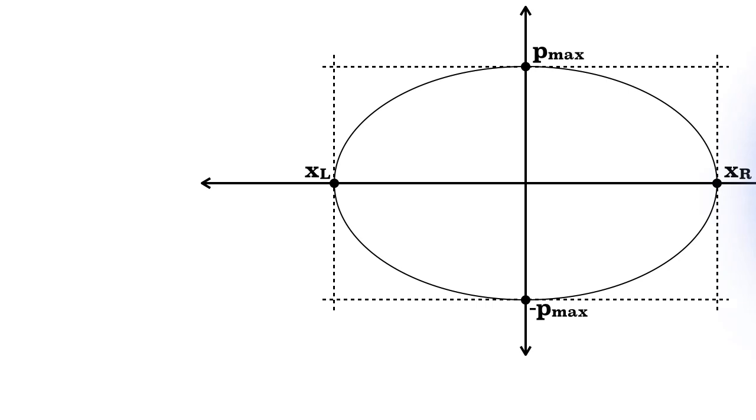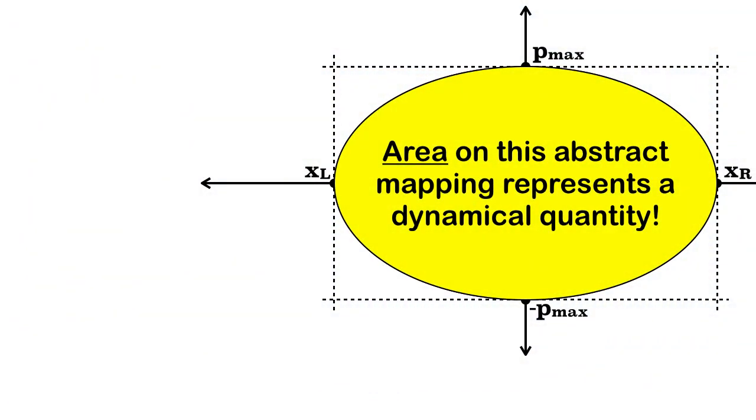Now, as I mentioned, the area on this abstract mapping represents a dynamical quantity. Just as the area between the velocity graph and the time axis represented a distance, so the area of this, especially a bound orbit, means something. A bound orbit in phase space might not be an ellipse; it might be more like the Indianapolis 500 or Daytona, not an oval, not an ellipse, but it's closed. Perfect periodic motion is going to look like an ellipse. But what is the area of this thing? What are the units? What quantity?